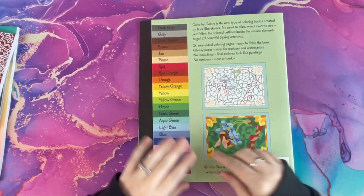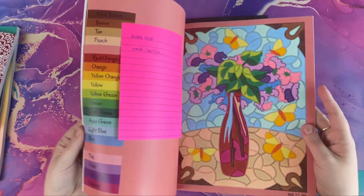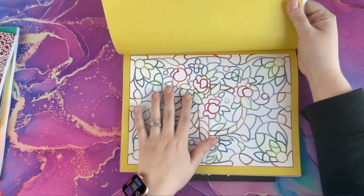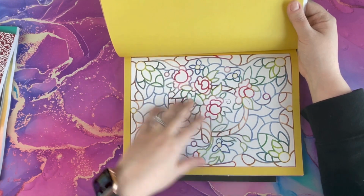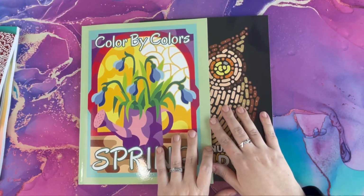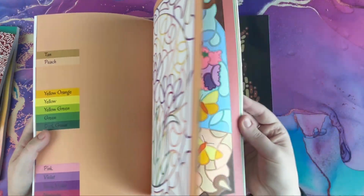Her color palette is the exact same color palette as Sunlife Drawing. All of these Color by Color books here are beautiful, but some people have mixed feelings about them. They either don't like the paper, or they don't like matching the colors. They prefer the numbers. All of these books are being released in color by number by Sunlife Drawing. And even more bonus, the spring one has already become available. I have seen people with it.